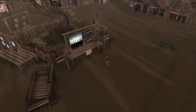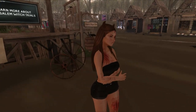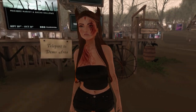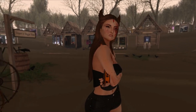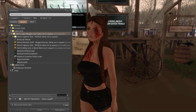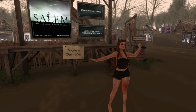So Salem event opens tomorrow, which is going to be the 29th of September. So today is the blogger preview day, and I'm so excited to look around. I am already wearing a lot of stuff from this event. I'm wearing the foxy hair, the Izzy's scars and scratches, and the caution shirt. What is it called? I just put it on. I love it. I've been waiting for this shirt for so long. It is the Vigilance shirt, and I put on the Nervous one. It's so cute. But anyways, let's get started.